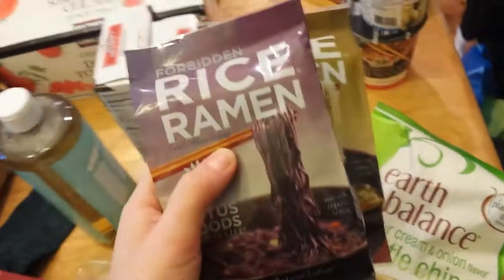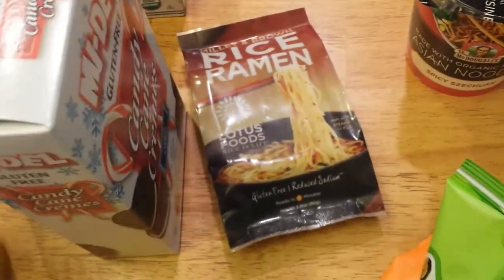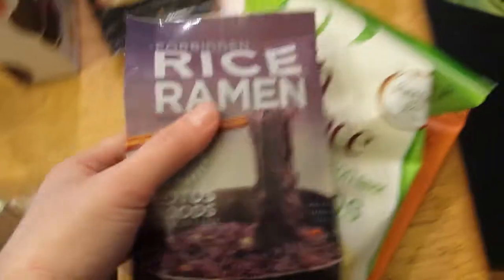Then I found this ramen, rice ramen. I really like ramen, but obviously it's got gluten in it. But this is ramen with miso soup. And there were 3 different kinds, so I got the 3 different kinds to try and then see how I like it. So I'm excited about that.